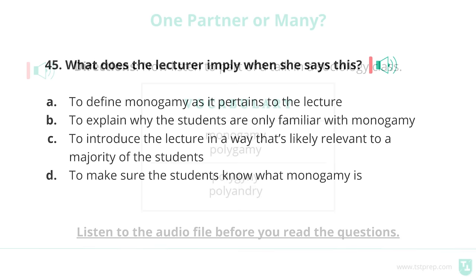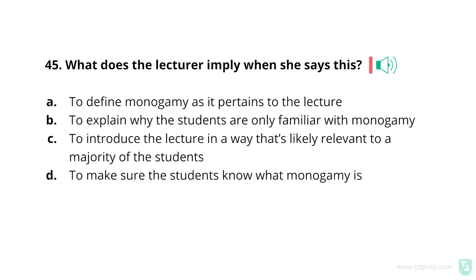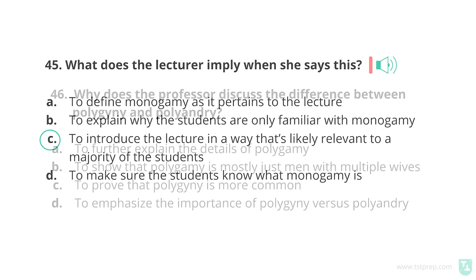Question. Why does the professor say this? Americans typically equate marriages with monogamy, when someone is married to only one person at a time. Why does the professor discuss the difference between polygyny and polyandry?